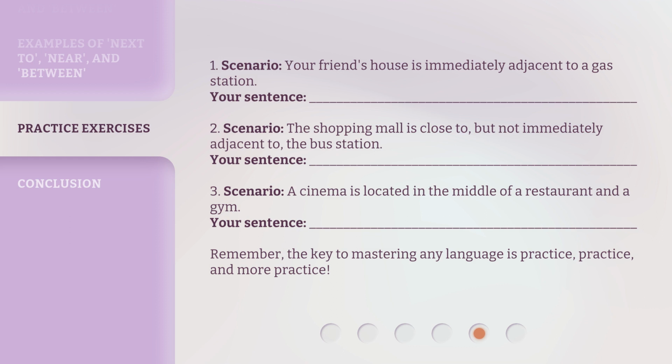2. Scenario: the shopping mall is close to, but not immediately adjacent to, the bus station. Your sentence, blank. 3. Scenario: a cinema is located in the middle of a restaurant and a gym. Your sentence, blank. Remember, the key to mastering any language is practice, practice, and more practice.